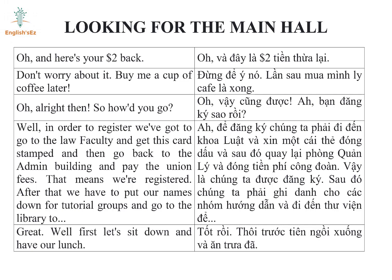How'd you go? Oh, well, in order to register, we've got to go to the law faculty and get this card stamped, and then go back to the admin building and pay the union fees. That means we're registered. After that, we have to go to the notice board to find out about lectures, and then we have to put our names down for tutorial groups and go to the library. Oh, no, great. Well, first let's sit down and have our lunch, eh?